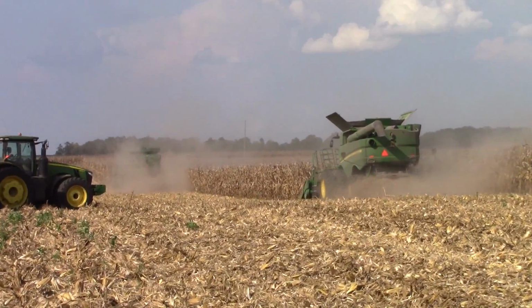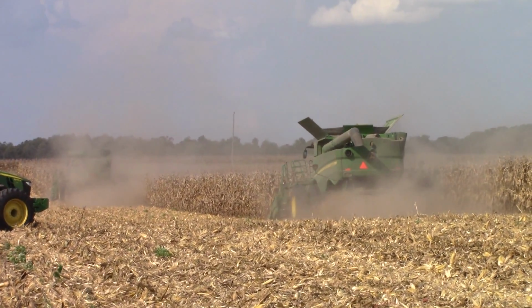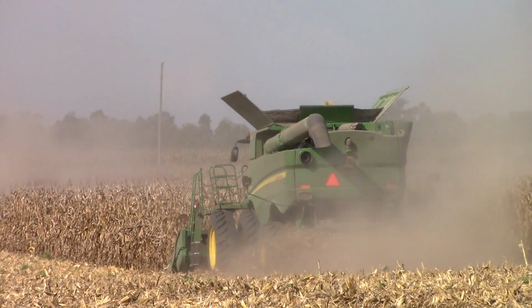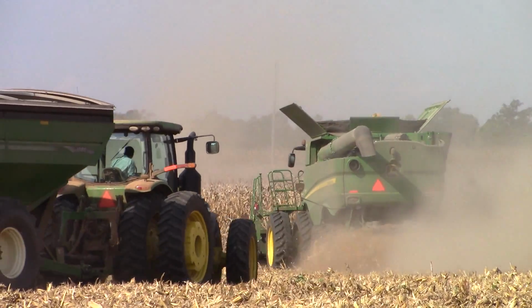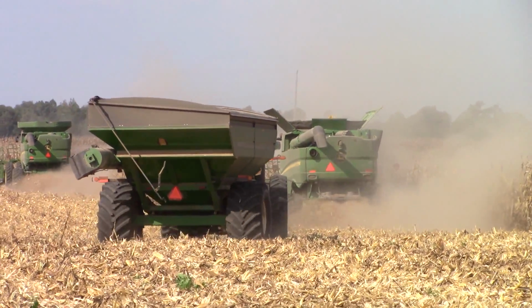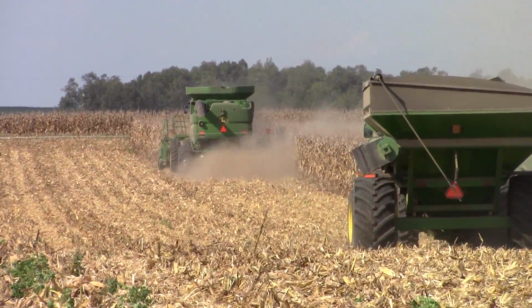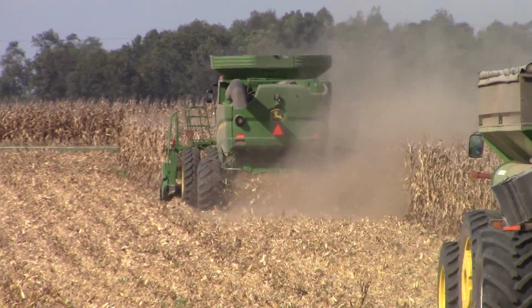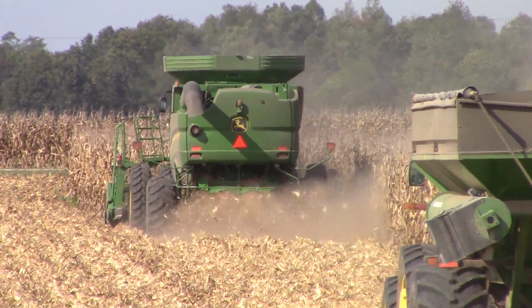Again, we can see the difference between the two grain bin extensions. This back model is the power fold model, and those panels that stick up in the V pattern will fold flat when the combine goes into transport and storage. They also help keep rain and weather out of the bin, where the other topper here is not able to just fold down flat when they go into transport mode.